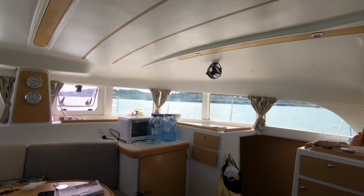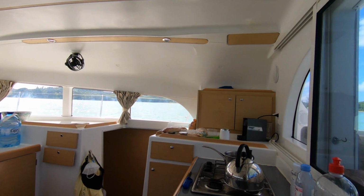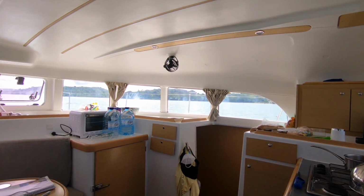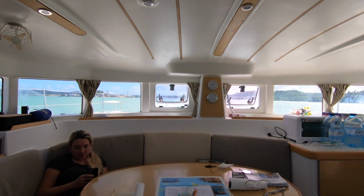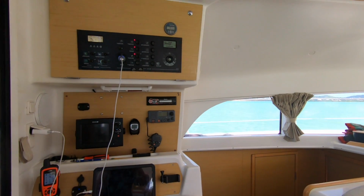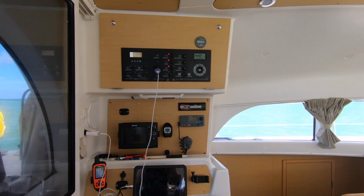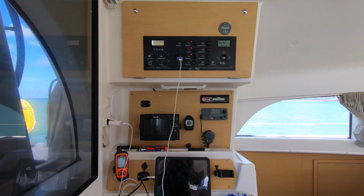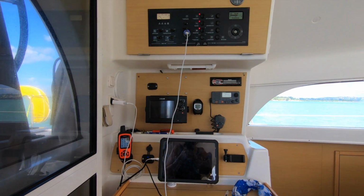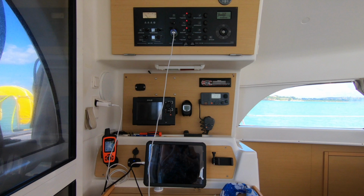But here's our little center cockpit. And we absolutely love this place. It's kind of a mess right now, but we're living in it. Here's Randy's nap station. And thanks to his inverter, we're getting to charge everything, so at least Emily can look up stuff on the phone.